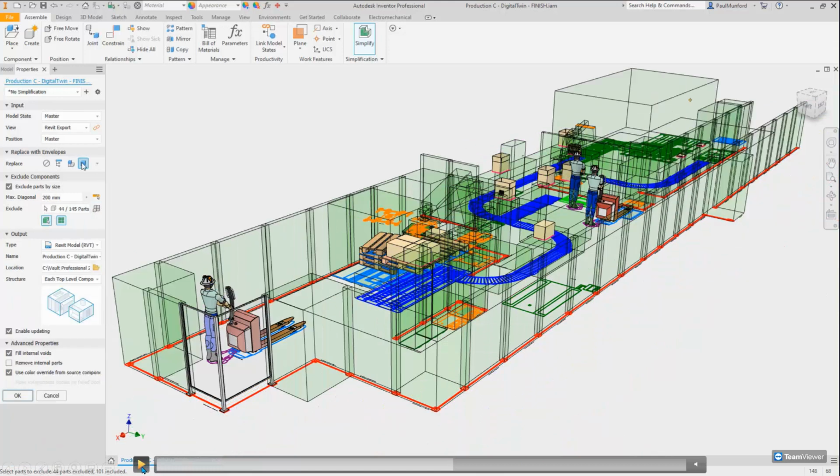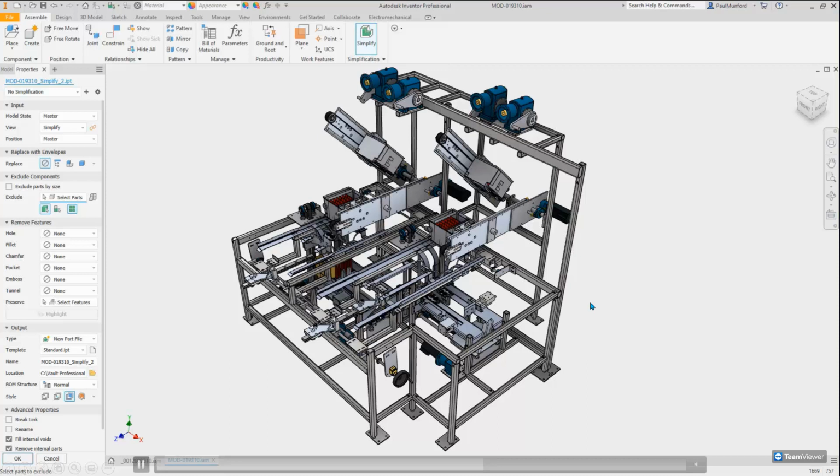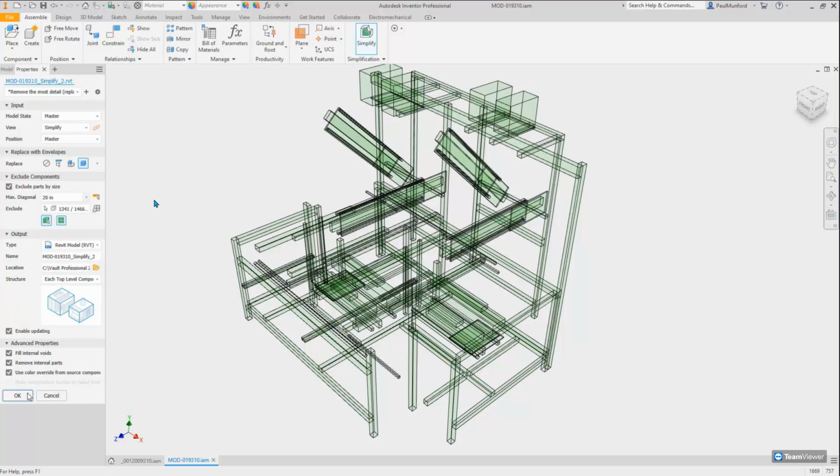exported to Revit, however, instead of simplifying the files down, the parts are being replaced with an envelope. So this just shows a bounding box for each of the components. So this removes any IP that is within those components completely, and you're basically giving the architect just the spatial requirement for your machine or for your layout. So this entire packaging line, we then get that required space without giving away any intellectual property. And the same can be done for a packaging station or for a portion of the machine. In this case, using presets to choose different levels of detail to retain for the export.